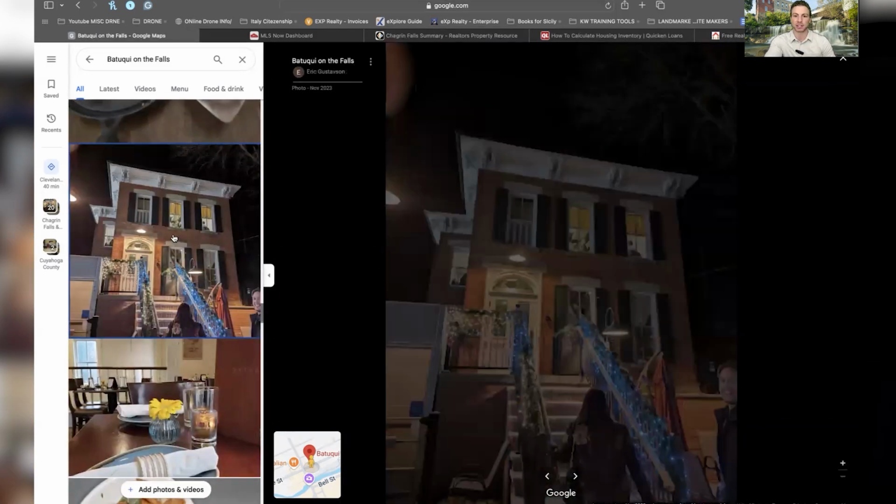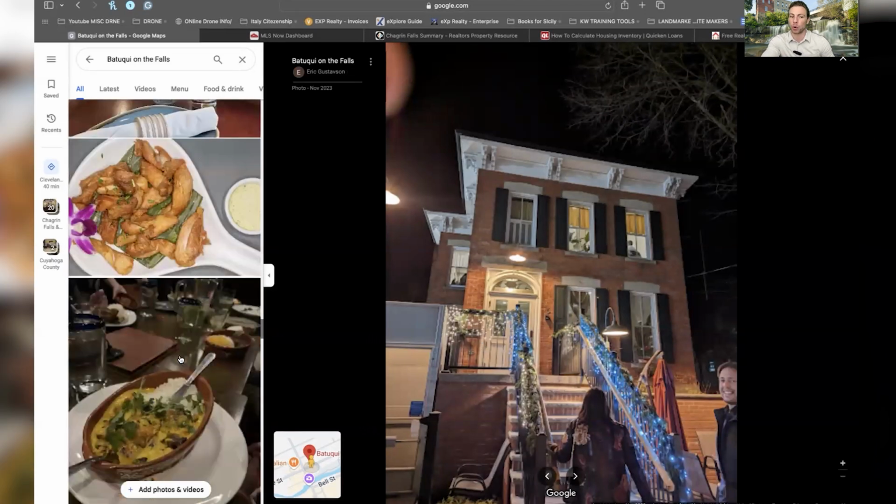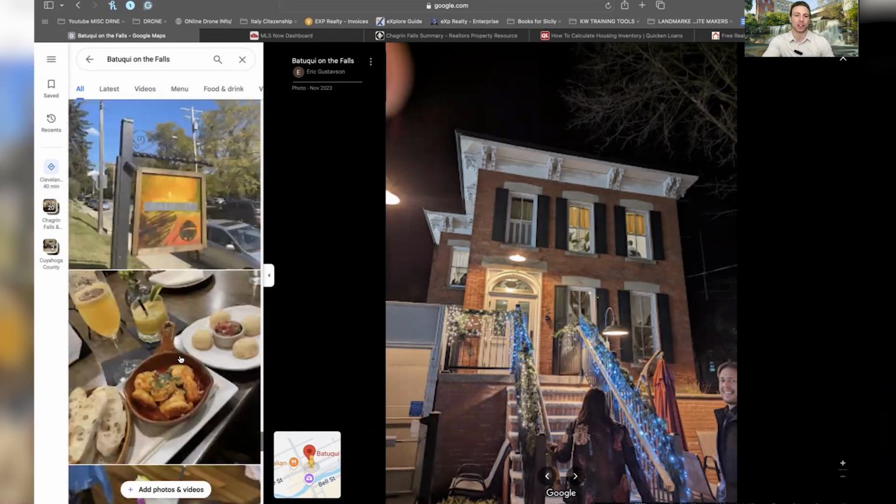Here you go. This is the outside. You got a little finger up there in the camera. That guy needs to look before he takes the photo. But other than that, I think it's a very cool atmosphere. You wouldn't think this is going to be a restaurant when you initially are walking past it or when you're driving past it or anything along those lines.